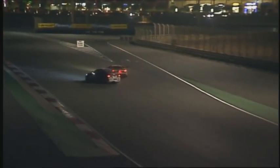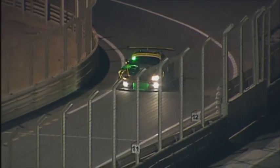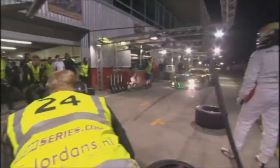The divas from the Netherlands suddenly get in the way. The damage forces the ladies into the pits. The Saudi Falcons also make an appearance. Whenever a leader comes into the pits, it's always hectic.